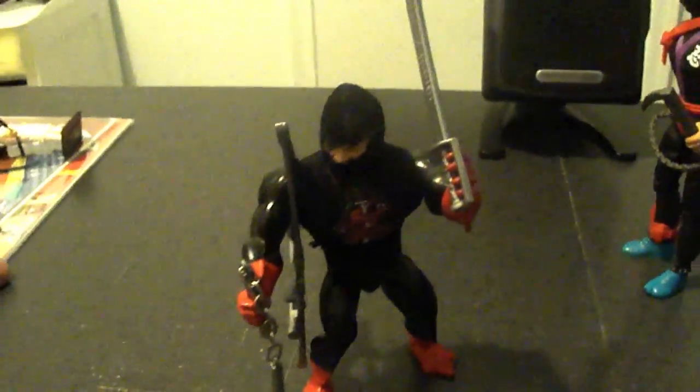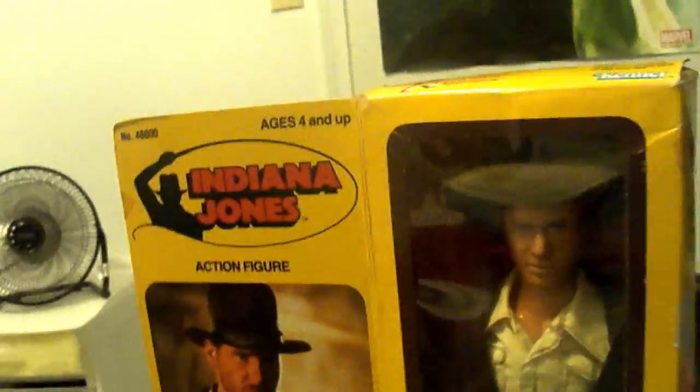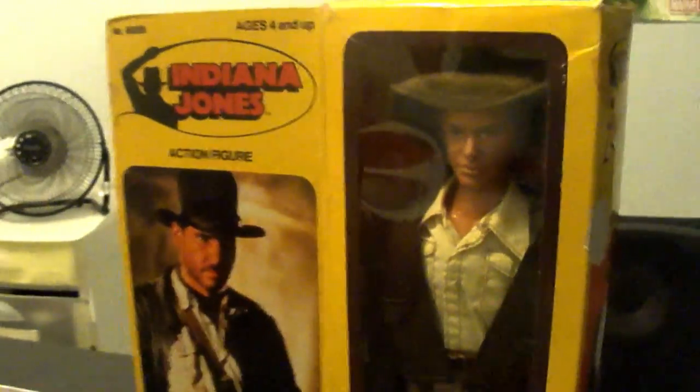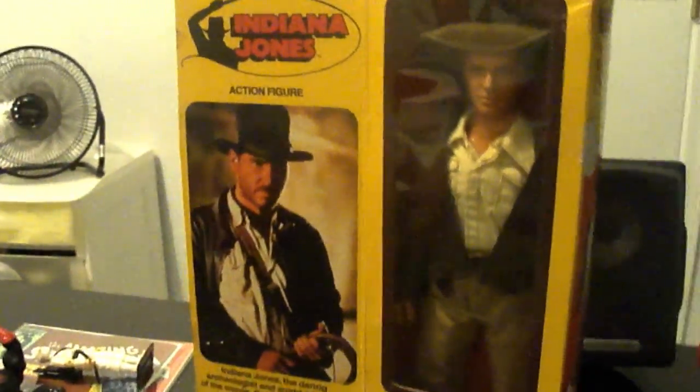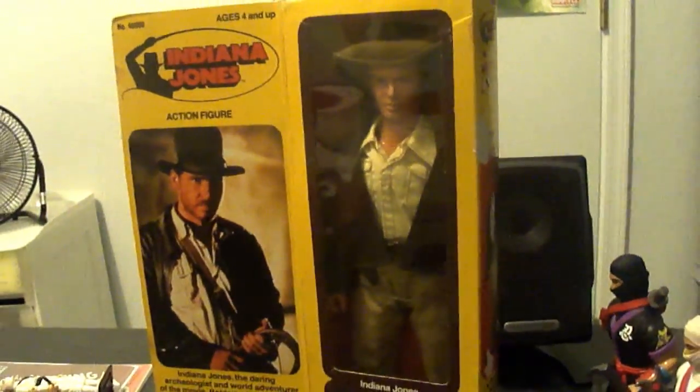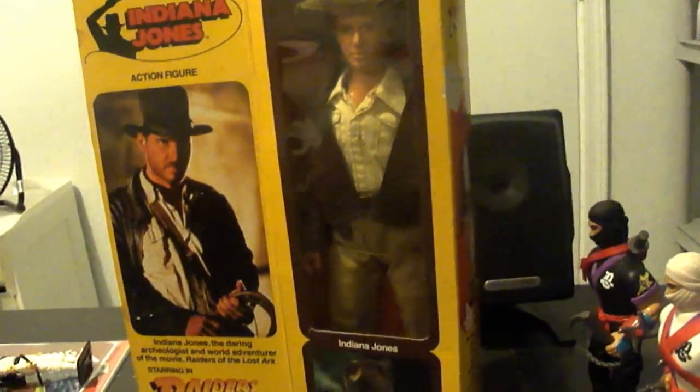So let me show you the last thing that I picked up yesterday, which is pretty cool. Picked up this Indiana Jones 1981 12-inch action figure. Now he is complete 100%. However, it's unfortunate that he's not sealed. He's mint in box, he's just not sealed.